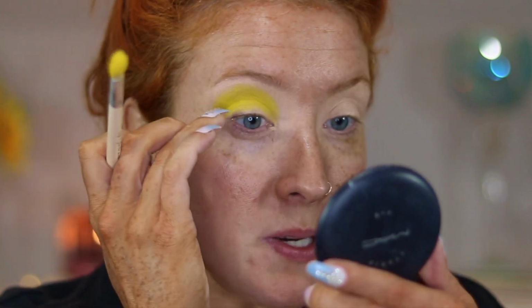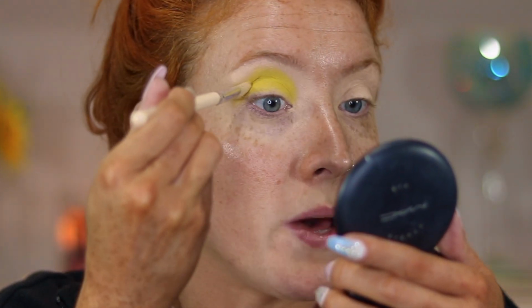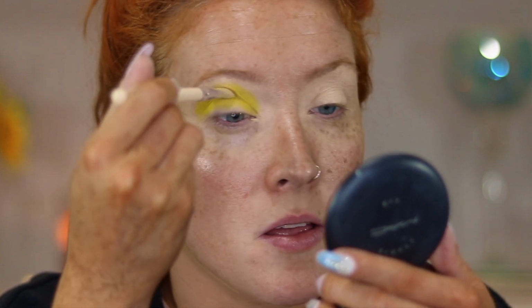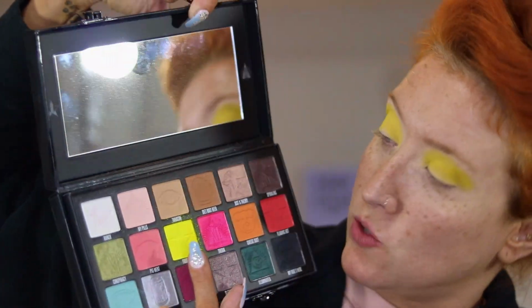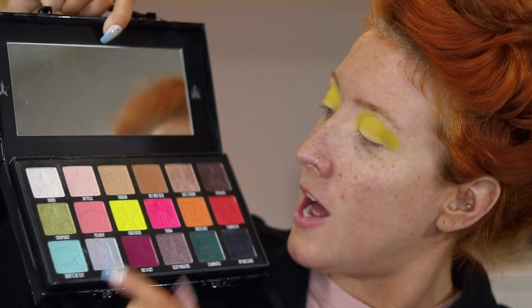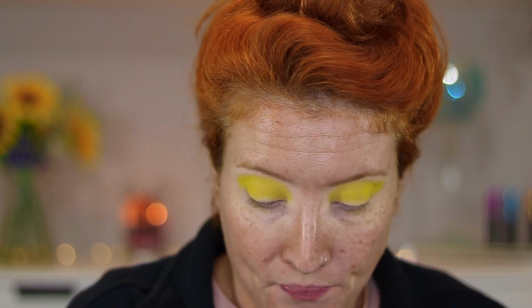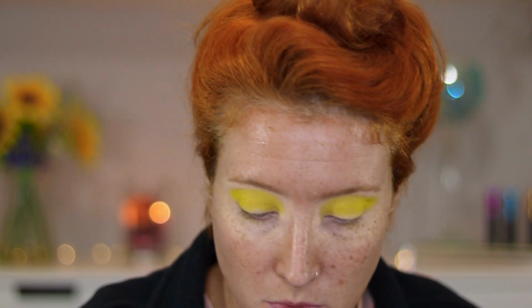I'm leaving a little bit of space right here where I would put liner, so I'm not going to worry about putting that yellow all the way down to my lash line. You see how much fallout that is? Whoopsie. So now I'm going to take my finger and place that right on the edge just to blend it. Oh God, there's so much fallout in that too. Holy moly.